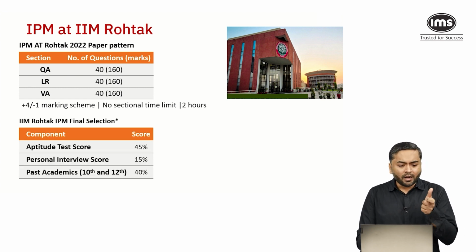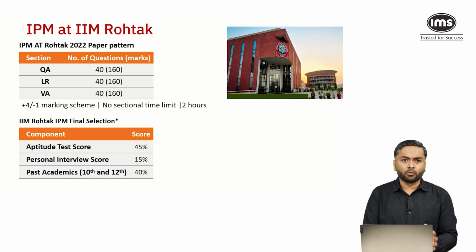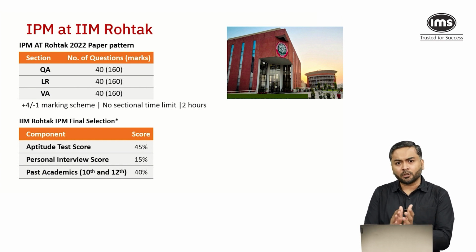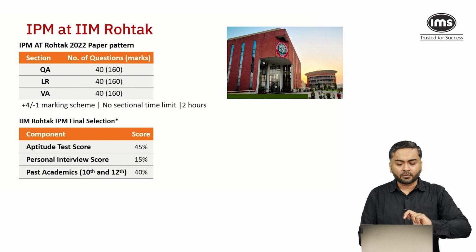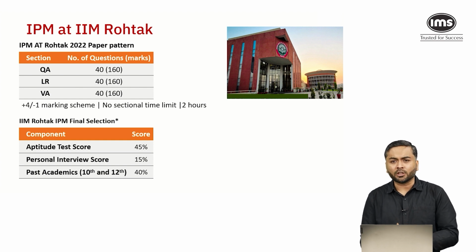If you look at the IIM Rohtak IPM final selection, 45% of the weightage is given to the aptitude test score, 15% to the personal interview score, and 40% to the past academics, that is 20% to 10th and 20% to your 12th grade. However, this year IIM Rohtak have not come out with the final selection criteria. This criteria are of the last year. We assume that it would be more or less on similar lines this year as well.